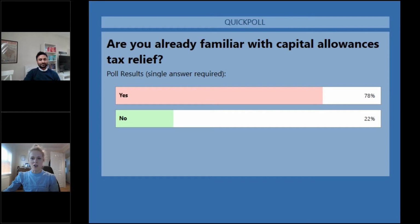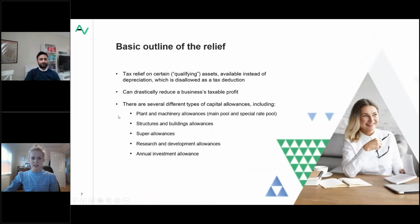If we touch on the basic outline of the relief, to set the scene: accounting profit, a profit that's in your accounts or the books, is different to taxable profits. We have to make certain adjustments from our accounting profit to get to our taxable profit. One of those adjustments is to add back depreciation, but in its place, you get a relief called capital allowances. You often hear people say that capital allowances are a tax deductible expense, that they reduce a business's taxable profit. So by lowering the taxable profit, you're lowering your tax bill.